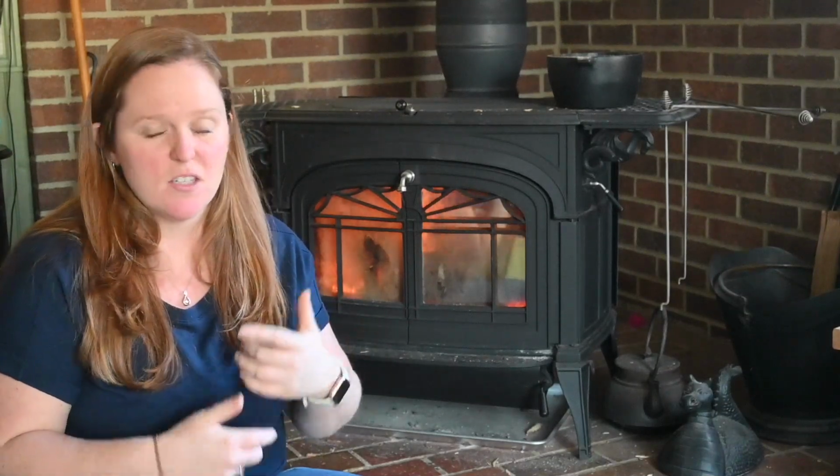Another positive of using a wood-burning stove is that it's much better for the environment compared to your natural gases, your coal, your oil. Wood, when it's burned, is considered carbon neutral. So it's not adding any more carbon monoxide to the air. So it is carbon neutral and just much better off for the environment.